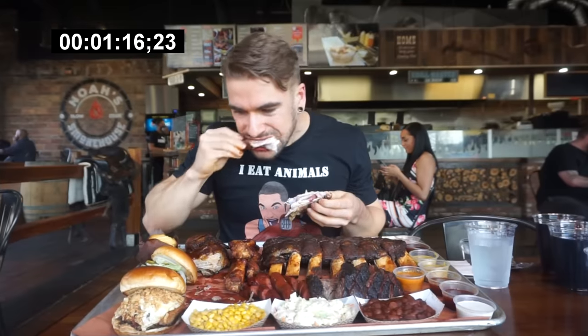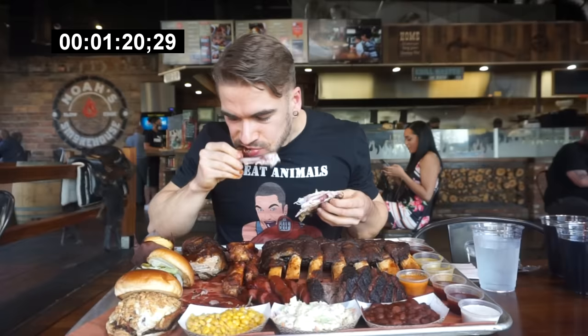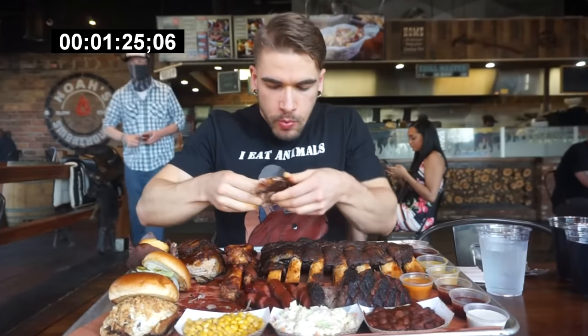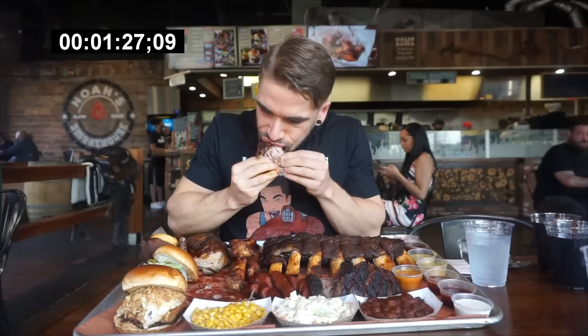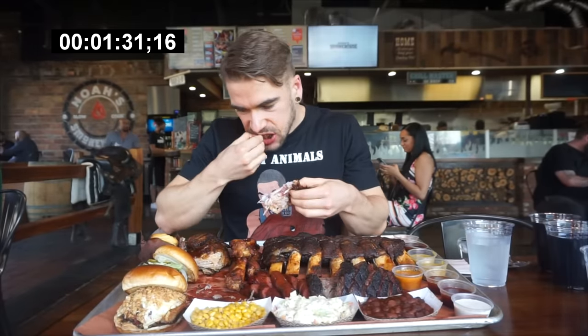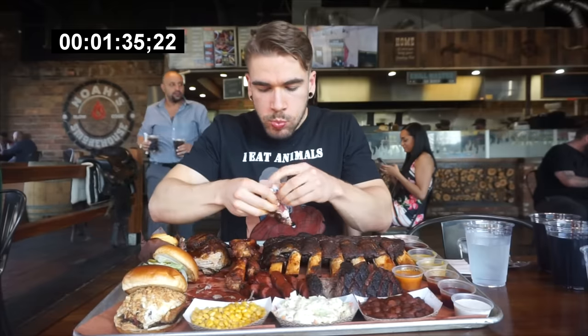So as this is a halal restaurant, they don't serve pork. So we have a full rack of beef ribs, we have a big, huge half chicken, we have the different burgers, we have the cornbread, we have sausage, we have brisket, we have the corn, the coleslaw, the beans, all very delicious looking items. Of course, I'm diving into that chicken and it was very juicy, very moist.